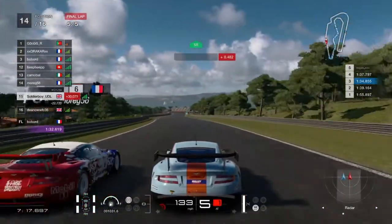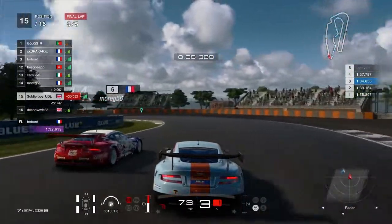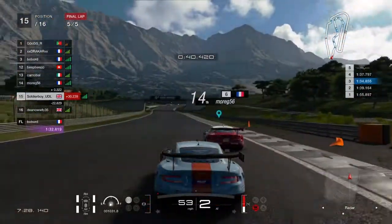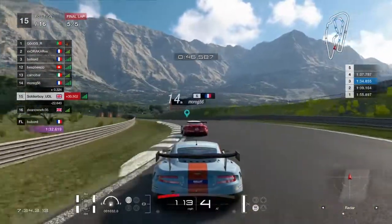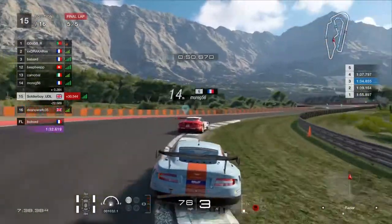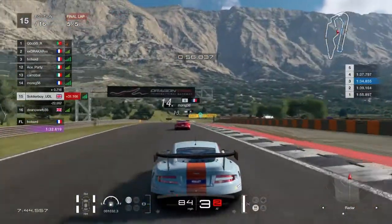He's trying to force his way through there. I was a little bit unfair. I squeezed him quite a lot, to be honest, so that was unfair on my part. I went to turn in and narrowly avoided him. I probably shouldn't have turned in. I knew he was there, but I tried to take my natural line in, and obviously his car was in the way. But we're currently in 15th. This is not a good result for us in the slightest.